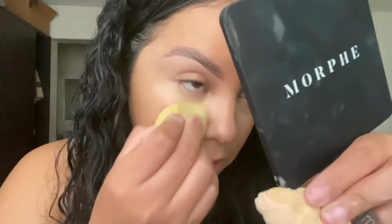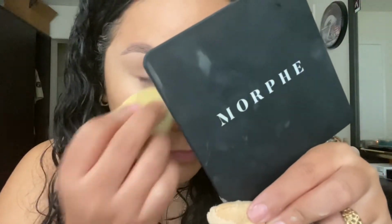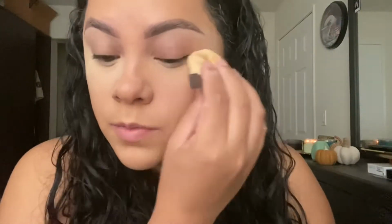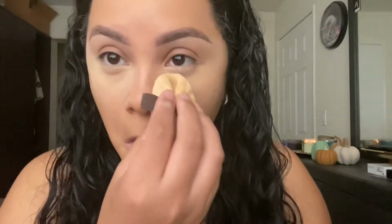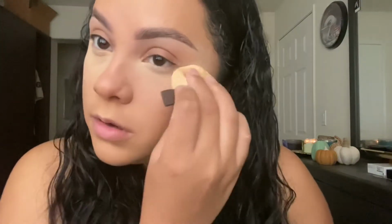Now before I set this under eye, I need to make sure that it's nice and super smooth. I'm not using too much powder as I dip in for more, because I'm going to be adding another powder on top of this one. So, very soft. This is soft for me. And then I'm going to set this area of my face.